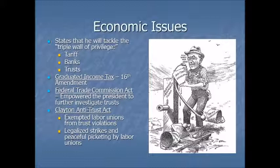Economically, he comes into power promising a lot of things to the American people. He says that he will tackle the triple wall of privilege. And what he means is the 3 things that protect the rich from the poor. He's going to take them on, and he's going to take that wealth from the rich and redistribute it to the poor. Well, we rose up in mass and liked this idea of take from the wealthy and give to the masses.